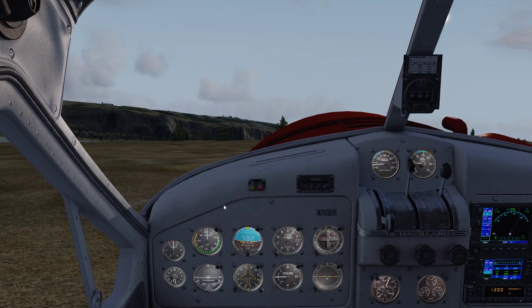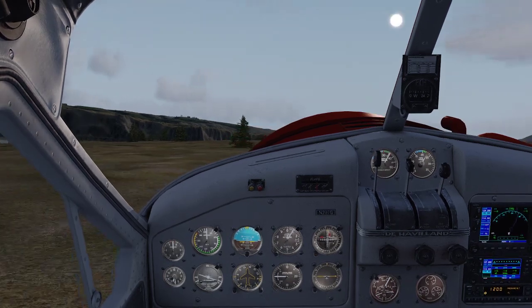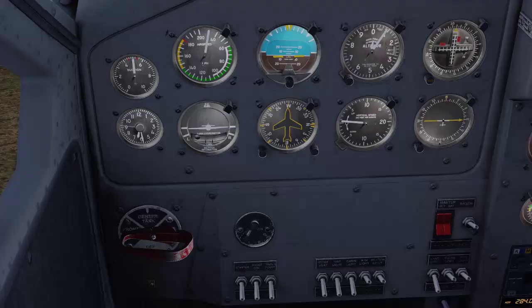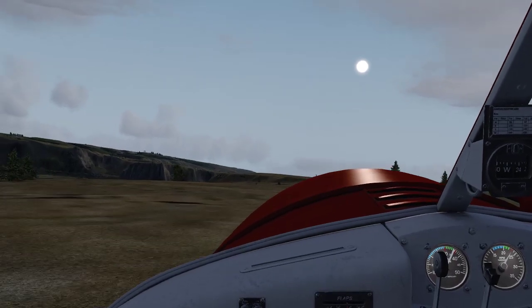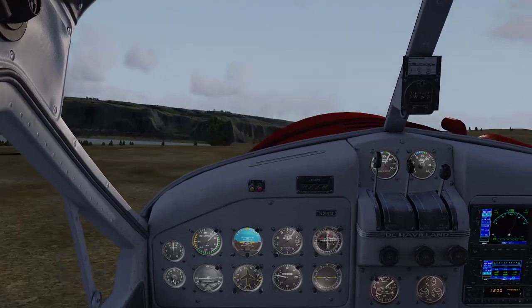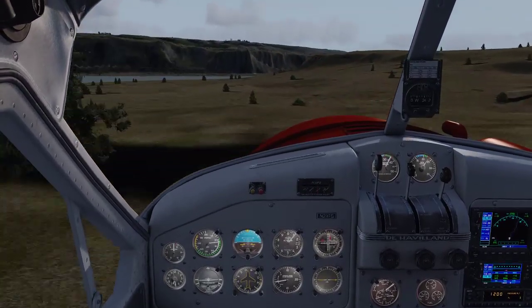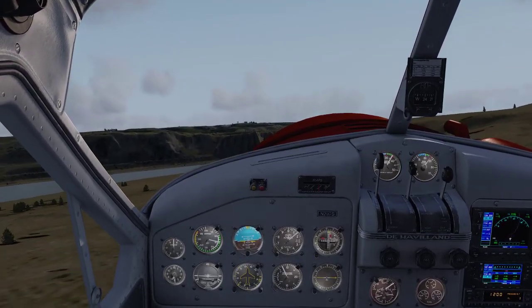Alright, let's put flaps to take off. And let's continue down the river. Alright, trim's looking good. Kind of want to just hit right off the edge. Let's avoid this tree. There we go, one last bounce. We're up and at 'em.